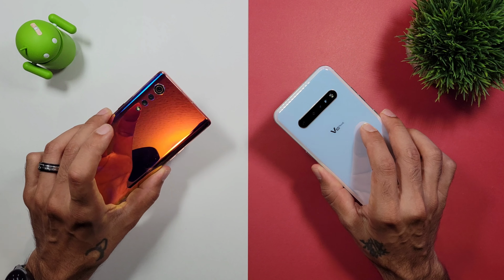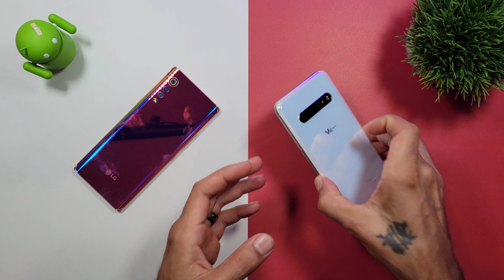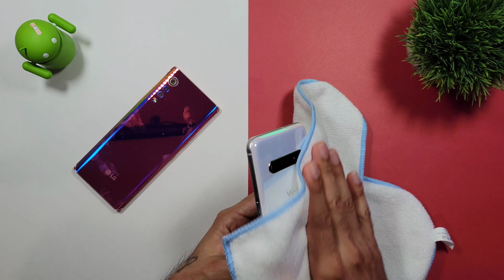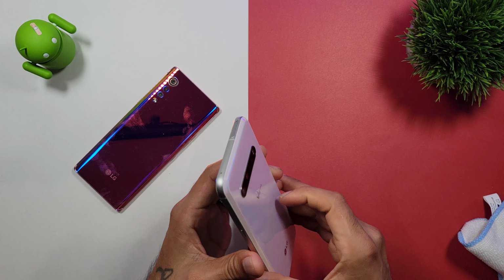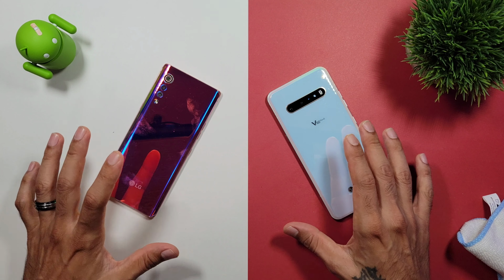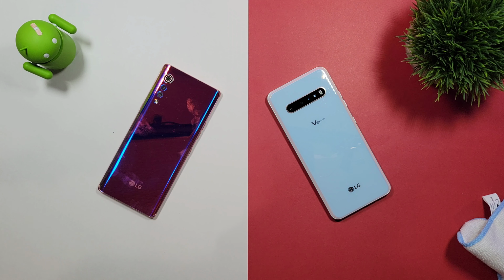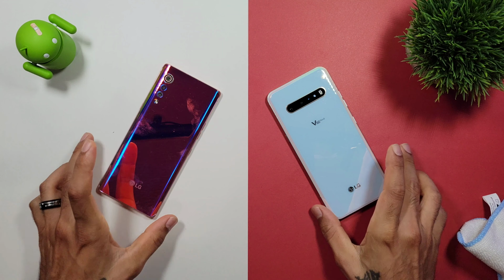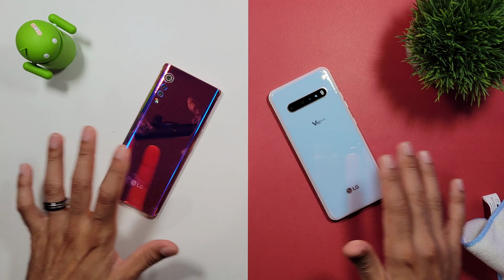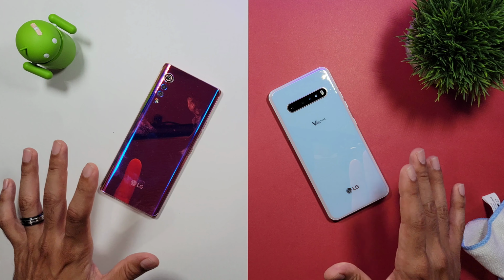Both very beautiful devices, and last of LG's kind right here. This is what they leave us with, the V60 and the LG Velvet. And you can still pick these up and you probably still get another year or so of usage out of these devices. So don't worry about updates. More than likely, both of these will be updated to Android 12. And after that, you'll probably get another year or 2 years of updates. But then after that, no more security updates, but they still will be usable phones.